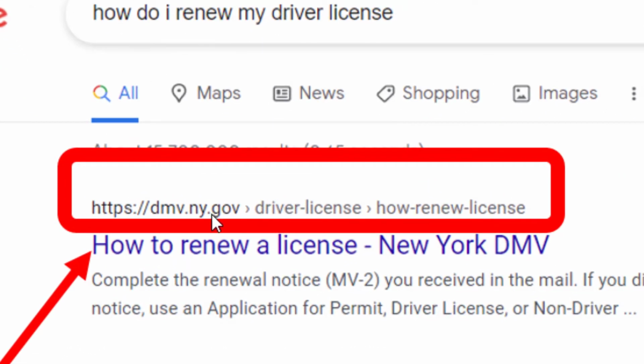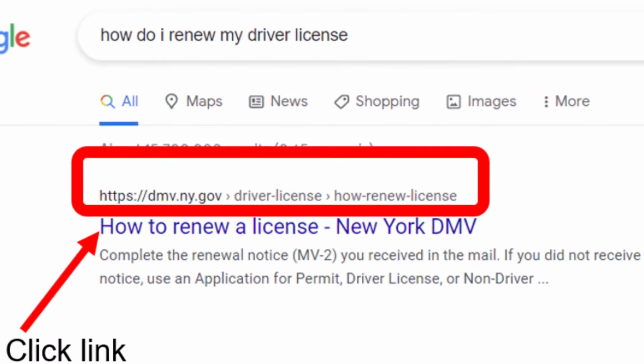You want to be 100% certain that the link right here, how to renew a license, New York DMV, really is going to this website, which is dmv.ny.gov. That is the official website for the New York State DMV.